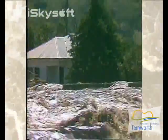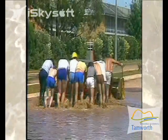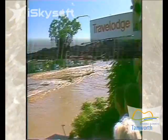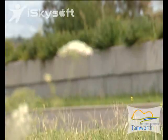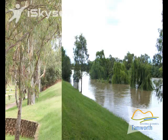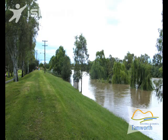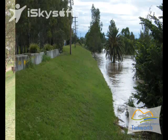In January 1984, a huge flood led to the inundation of 114 buildings in the Taminda area, 82 of which had water above floor level. At a public meeting following the flood, the council was urged to erect a levee around Taminda. The council knew the flood protection system needed improvement and commissioned the first of several studies that would be undertaken in the next 18 years.